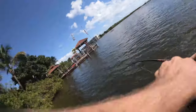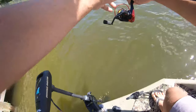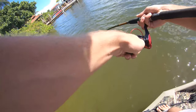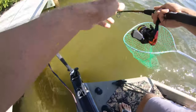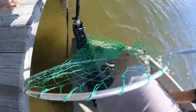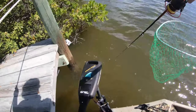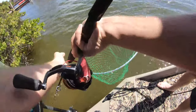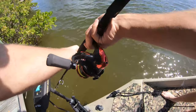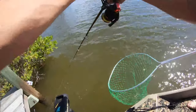Oh, got one. Nice one, dude. Yeah. I'm good with that. Nice snook, dude. On the artificial. Okay, I need to get off. This is kind of hard, but I think we're gonna get him. He's stuck on something. He may be off. Do you want to freeline him or? No, he's off. He's off it. Nice.